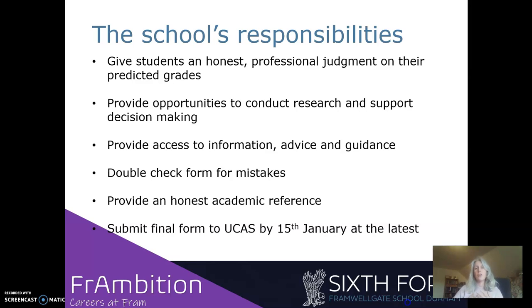We'll obviously provide lots and lots of support, and as we're already doing, lots of places that you can do your research and make sure that you've got access to different opinions as well. So we will get people in to speak from different universities as well as you just hearing from us.